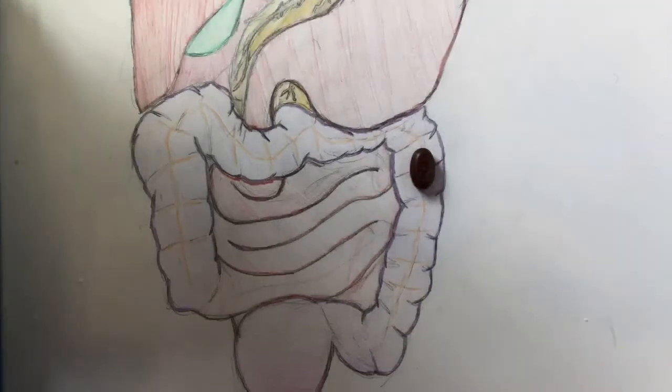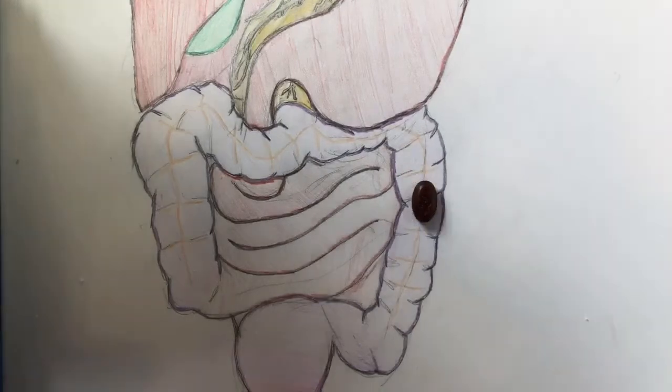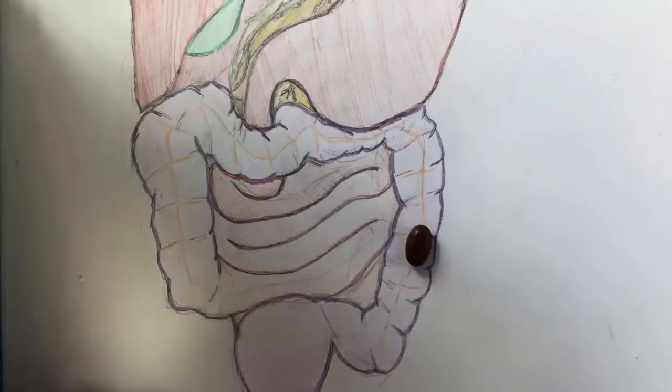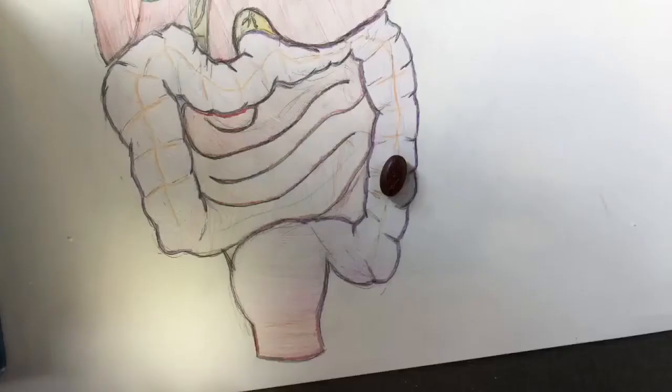Anaerobic bacteria in the colon, which is also called the large intestine, make up 90% of all the bacteria in the colon. They produce short-chain fatty acids from carbohydrate. These short-chain fatty acids are essential for metabolic as well as functional welfare of the colonic mucosa.